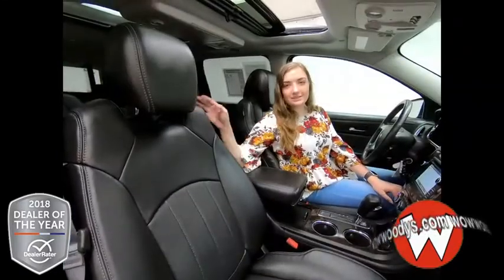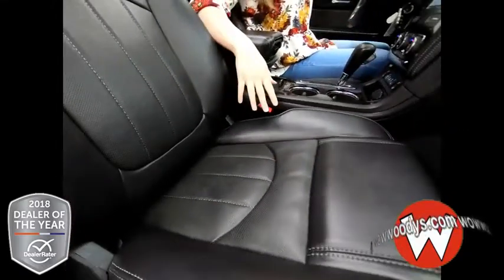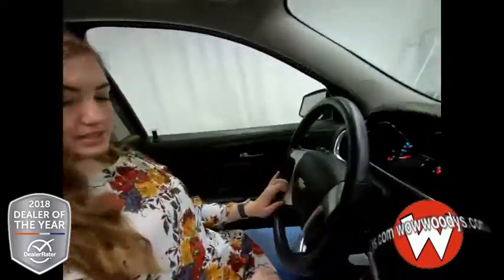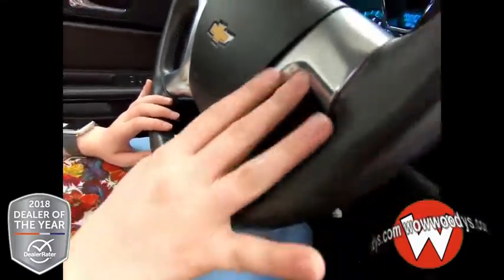Okay, so looking at these front seats, we have these black leather seats. They are heated and ventilated, so you'll always be comfortable no matter the weather. Both sides are power adjustable as well. Then looking over at your steering wheel, you've got your heated button right there, then your cruise controls, your media controls, everything is right there.